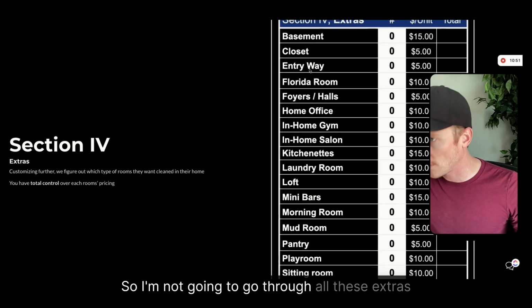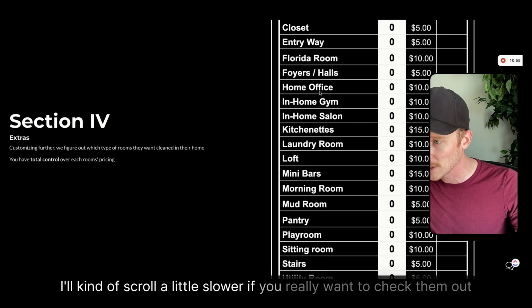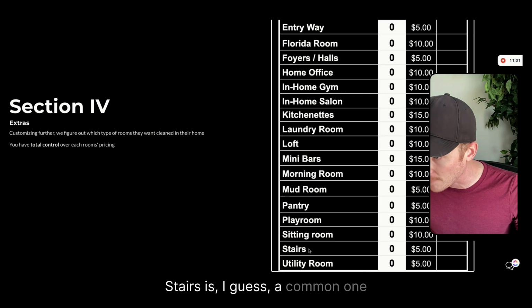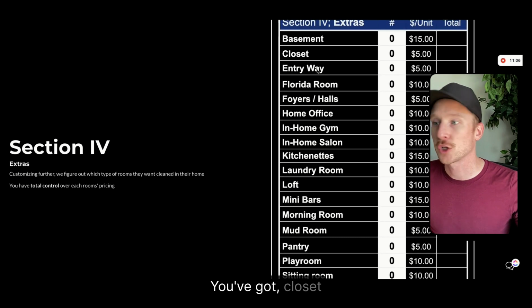So I'm not going to go through all these extras. You can read them here. I'll scroll a little slower if you really want to check them out. Stairs is, I guess, a common one. Mudroom, you've got closet.